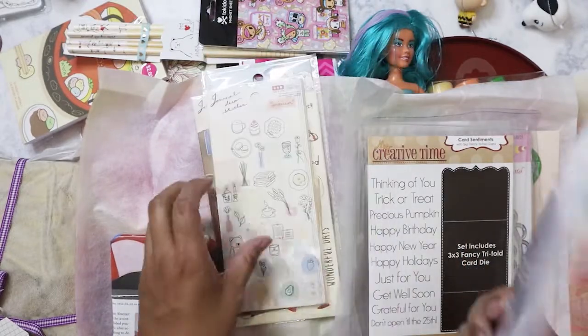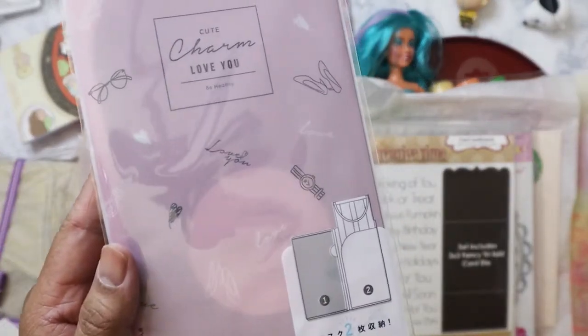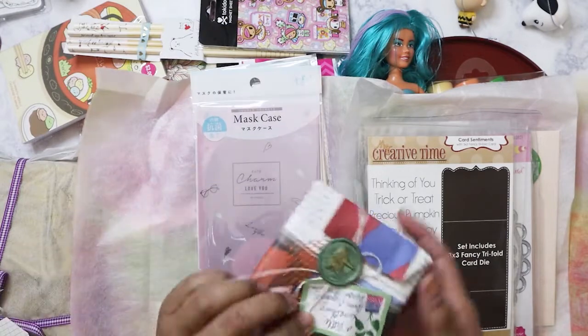This one is a mask case. Oh, sorry, here's another sticker. This is a mask case, so as you can see here, if you're using the disposable mask, that's how it would go in. But this is almost like traveler's notebook size. Let's see what this is.